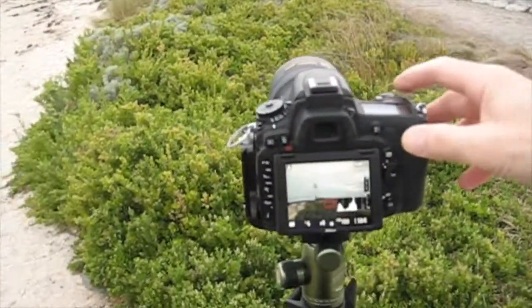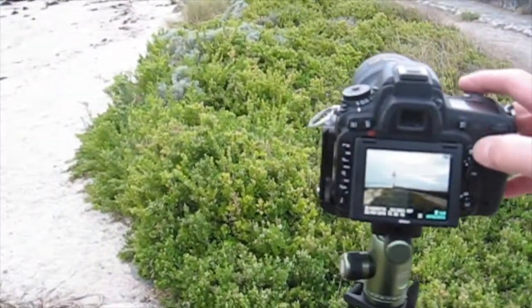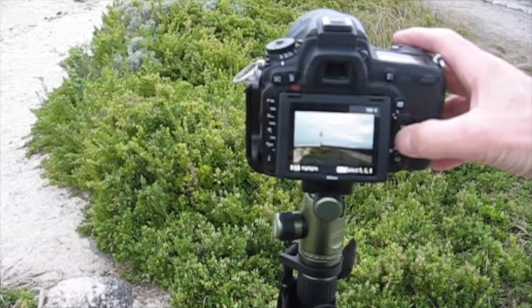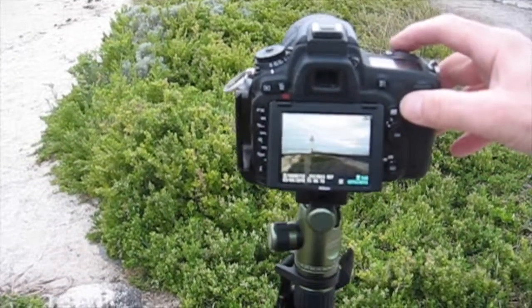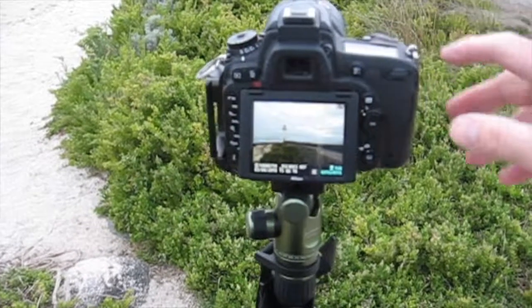So we're just gonna take a picture. And there we go. And histogram's looking good. Come down, try the blinkies, highlight. It looks good too. Oh, that shot's done. Unless the color gets really brilliant, I don't think. Very nice scene though.